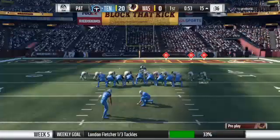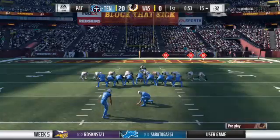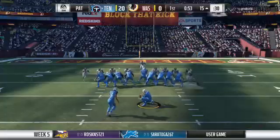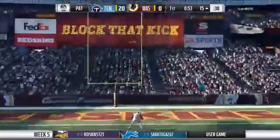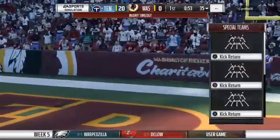As more and more up-tempo football creeps into the NFL game, some coaches don't think time of possession matters anymore. I believe we found one of them. And it's no good. No, he misses the extra point, and our score stays right where it is.